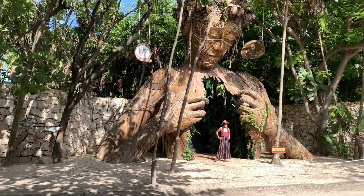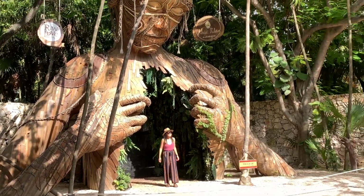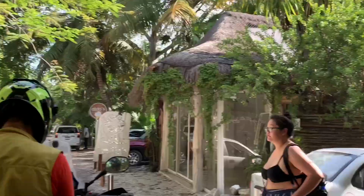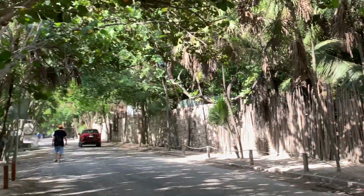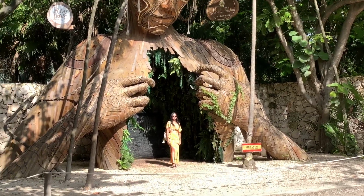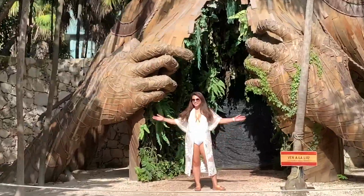Alright, so if you guys ever travel to Tulum, Mexico, you have to stop here and take photos. This is called Ven a la Luz. It's an installation by Daniel Popper, and it is just an iconic Instagram-worthy photo. I think there's a cafe called Lala's Cafe that is the actual restaurant right there, but it was closed. So we just took photos.